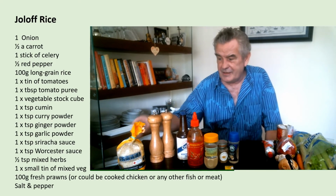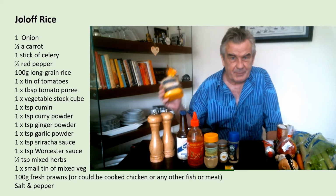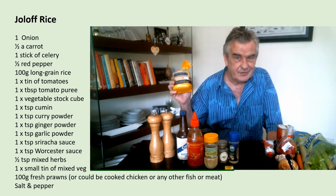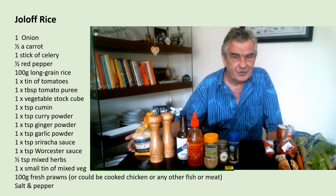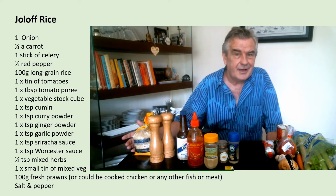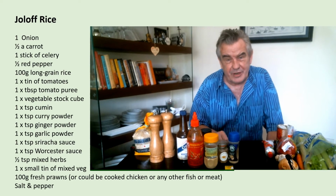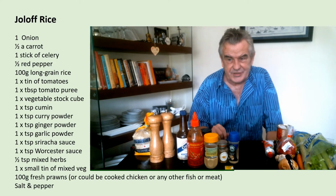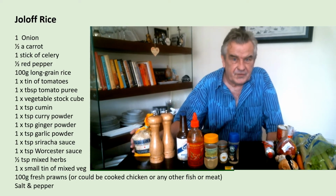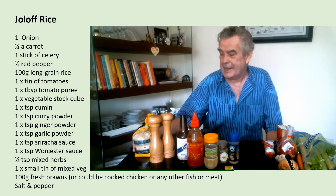Then once you've done that, add your rice plus some water, probably about the same quantity of water as there is rice. And normally you would then cover that and cook that for half an hour with the lid on till all the liquid's been absorbed by the rice, and that will be your jollof rice mixture. But as we know today, we're going to do it slightly differently, so we'll only cook it for about 15 minutes. The rice should still have absorbed all the liquid anyway by then, but it won't be completely cooked.